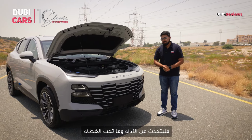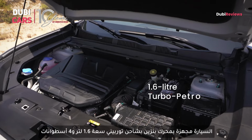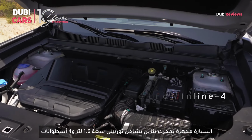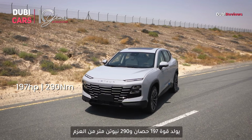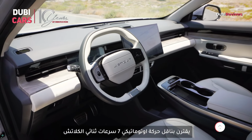Now let's talk about performance. The Jetour Dashing packs a punch under the bonnet. It is powered by a 1.6-litre turbocharged 4-cylinder petrol engine that produces 197 horsepower and 290 Newton meters. It is paired with a 7-speed dual-clutch automatic.